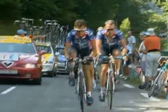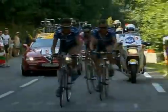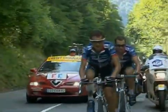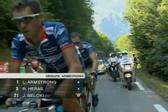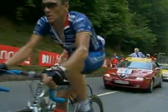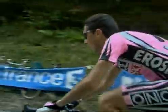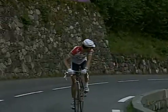I've never seen a man chat so much with his team manager at a situation like this. At the moment, he's calm and collected. He's just riding a very sensible race. He's using his teammate. And this year, Roberto Heras is going to be absolutely superb. Last year, he had a hard time coming through the mountains. He was plagued by a tendonitis. But this year, we are looking at a very good and strong Roberto Heras. He is going to be a huge ally for Lance Armstrong in the mountains.